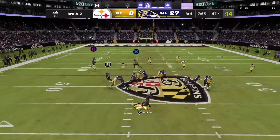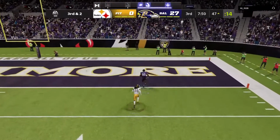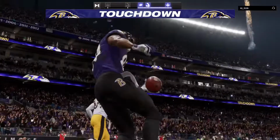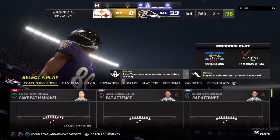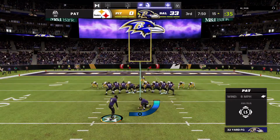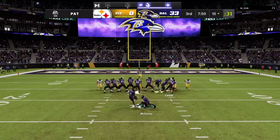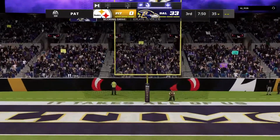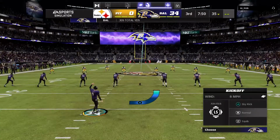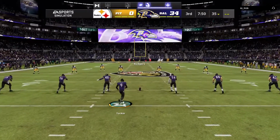Play action. Now Jackson. Sliding out of the pocket. On the run. He'll let this go deep right side. And all the way in for a Ravens touchdown. Miles Boykin, his second touchdown on the season. And the Ravens add on. Tucker able to connect on the extra point, and that will extend this big lead. Tucker now to kick it away following the touchdown.